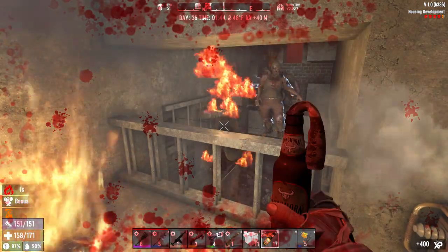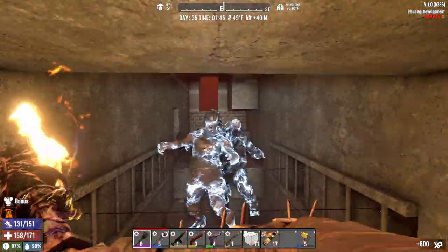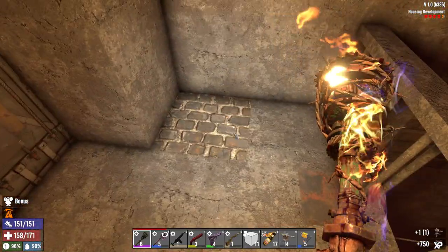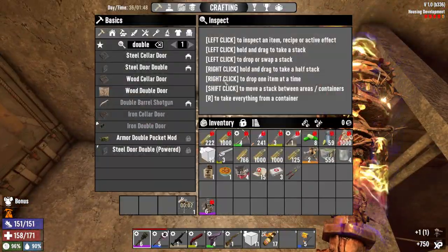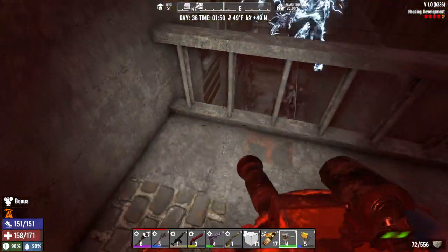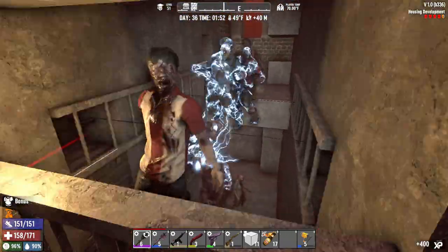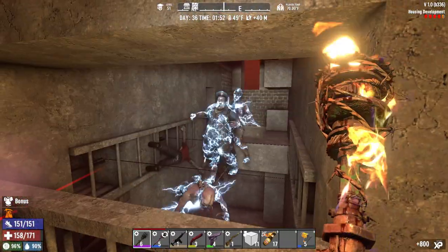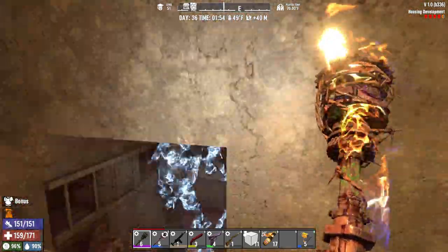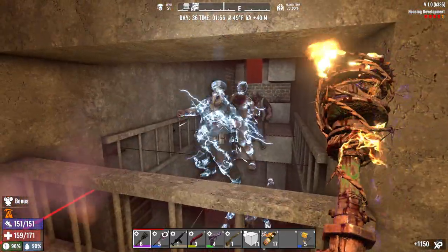So far, it's working pretty well. And also, he's still not repaired. I know. Do I have to pick him up and repair him? You're right, I sure do. Anyways. Yeah, there we go. He's not shooting. But who's he shooting at? Something. There we go. Don't explode. Please don't explode.